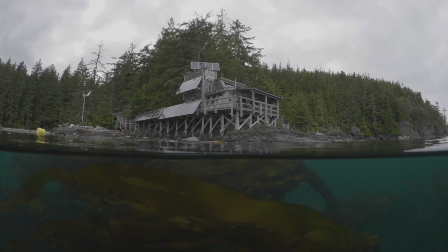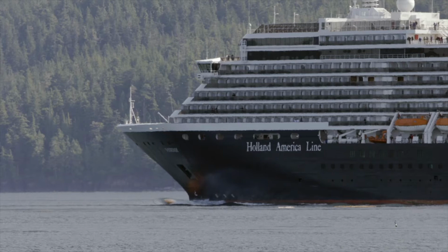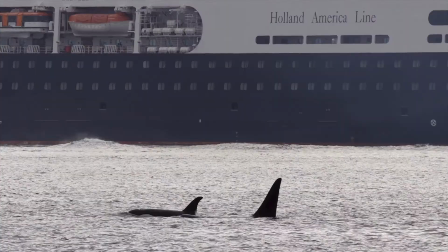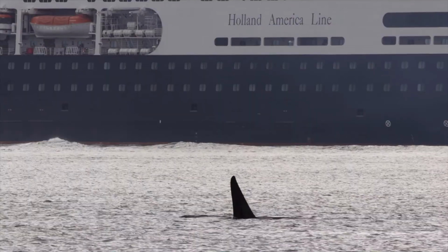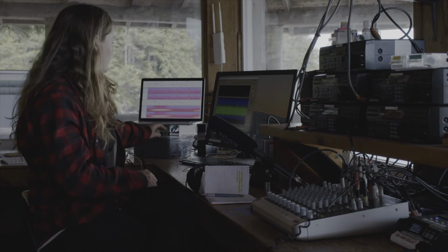So this summer is particularly significant for Orca Lab, and I guess the rest of the world, due to the presence of coronavirus. We've received the news that there will be no cruise ships coming through this area for the whole of the summer. So this is actually what a cruise ship sounds like when it comes through our hydrophone network.